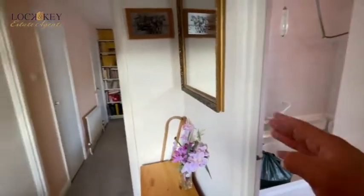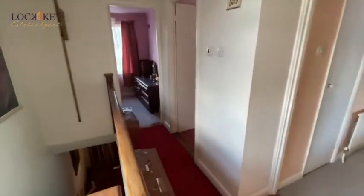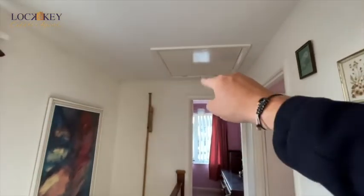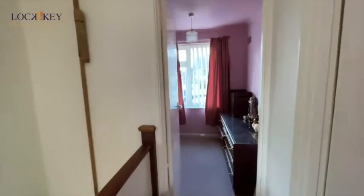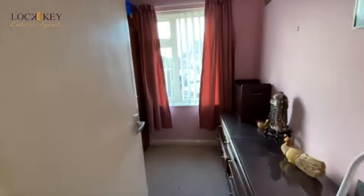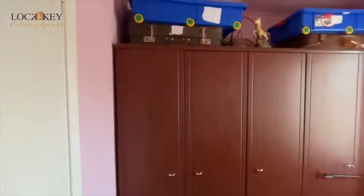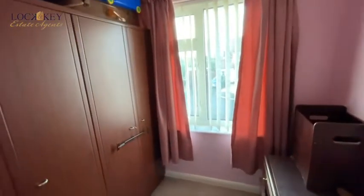Of course, you've got bathroom, bedroom, bedroom, and bedroom. And while we're in this landing area, I think there is a pull down loft ladder because it's a hinge there, you can see. So there's definitely a pull down loft ladder there. Let's just take a look at the smaller bedroom, which is bedroom 3. So it does have some bits in it. See some wardrobes there. They can be removed, or if the owner wants to leave them or someone wants to buy them or keep them, maybe that's an option for later.